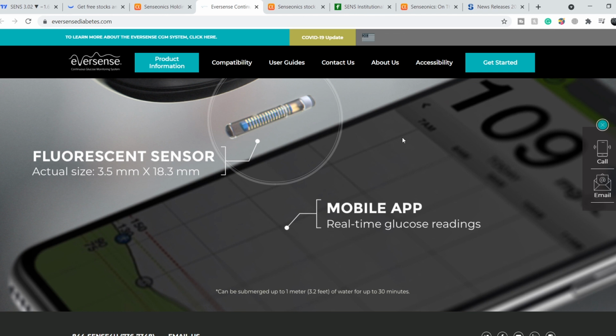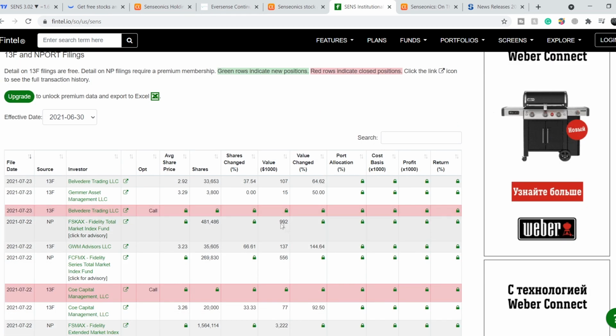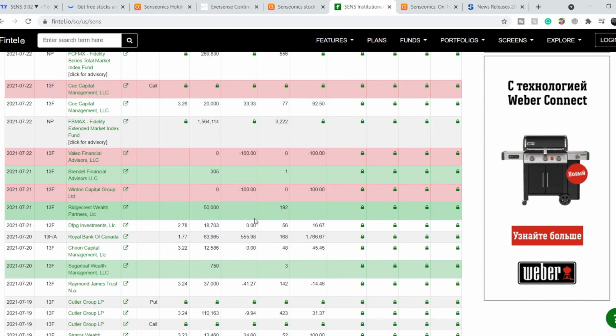So let's continue with the institutional investors. We have recent filings, and as you can see, green rows indicate new positions, red rows indicate closed positions. We have a couple of closed call options, and we have gray lines that indicate some kind of change in their position. But here you can see the share change, and the majority of these companies are increasing their position in Senseonics, and it is definitely a very good sign.